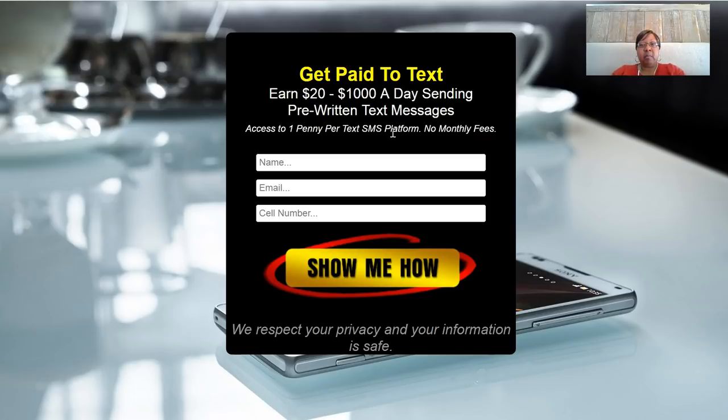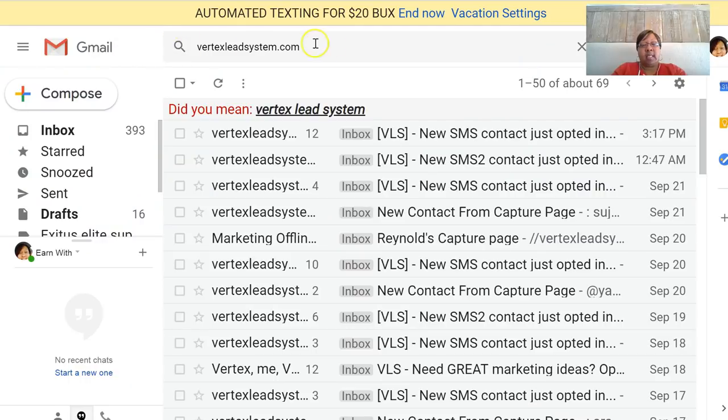I capture the name, the email, and phone number of people that are interested in the Vertex system, and it will follow up on my behalf, okay? So let me show you the leads that are coming in from this. It's just crazy. Hold on a second. Let's look at all the leads that are coming in from that capture page. See these leads? I have 12 so far. I just sent a text message a little before I did this video. And look at these leads coming in, and I'm getting leads every day through that system, just simply logging in, sending 200 messages a day, okay?